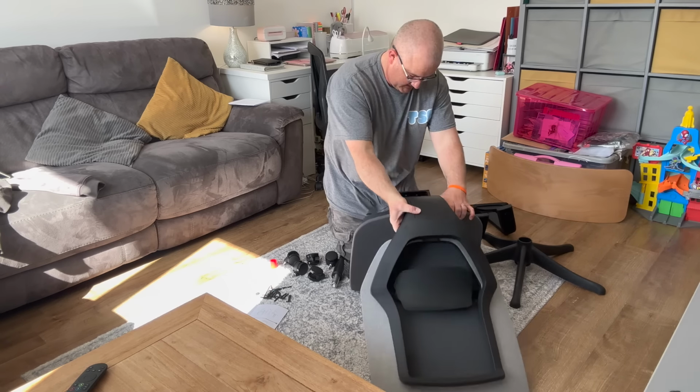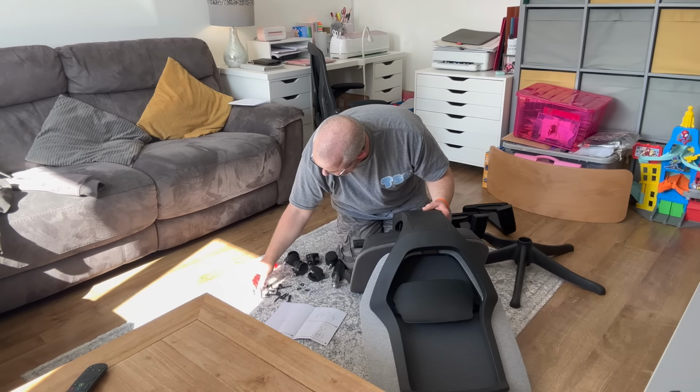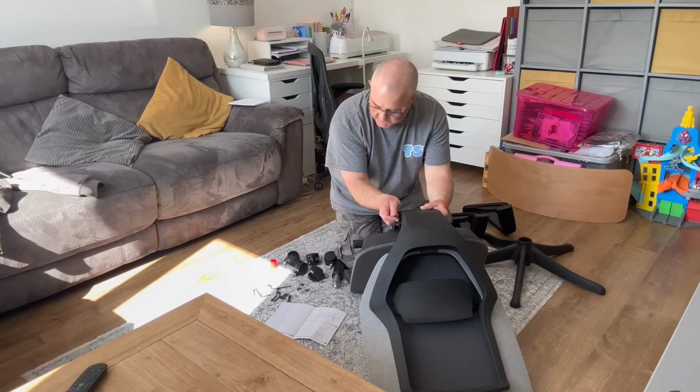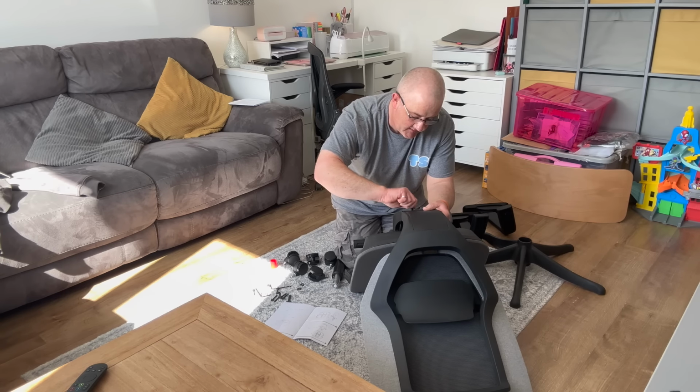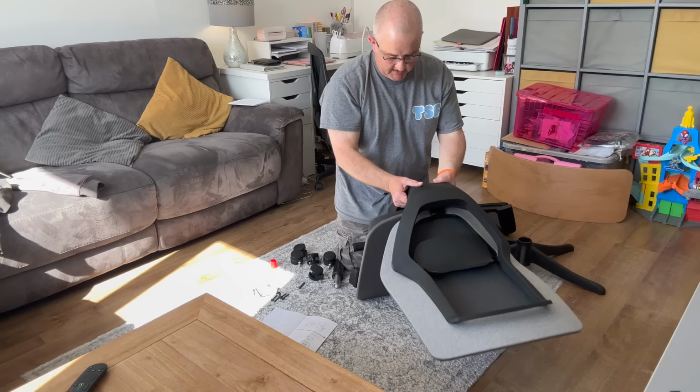Okay, that's that one. Let's put it back in there. So we want a washer, and it's these three ones. There's 2 different sizes of bolts. There's a slightly longer bolt with a plain shaft on it, and then the 3 bolts with a full thread on it, which is for the base, and they've got the washers. Okay, that's the back. Now onto the base with the 3 bolts and 3 washers.